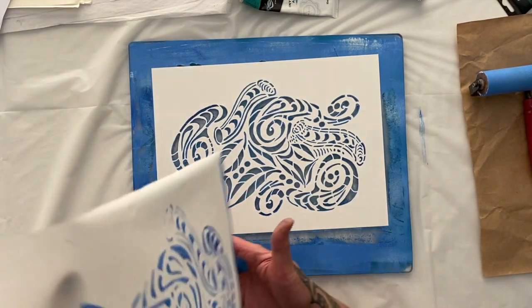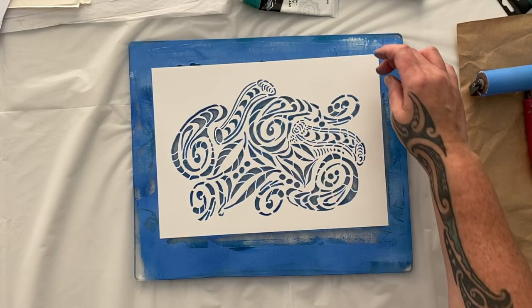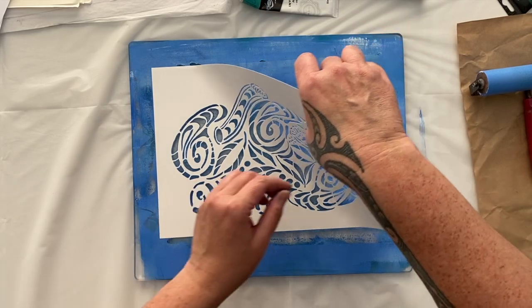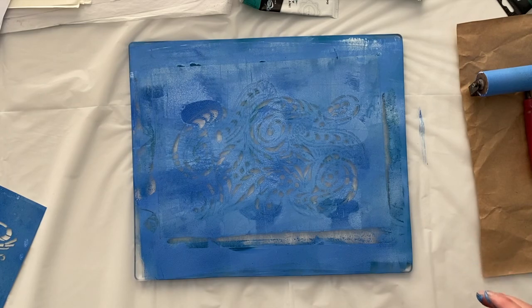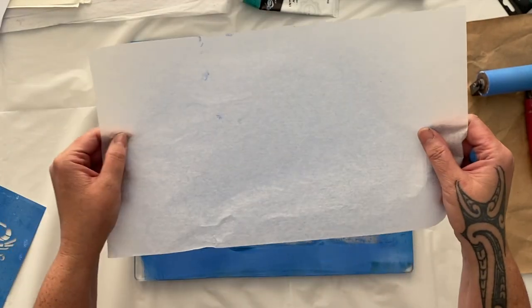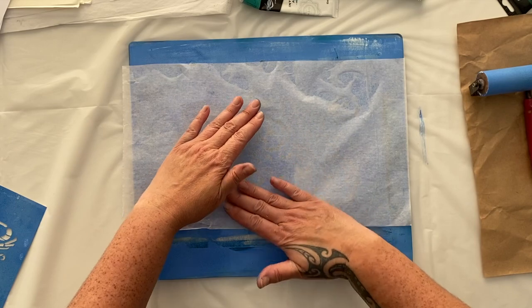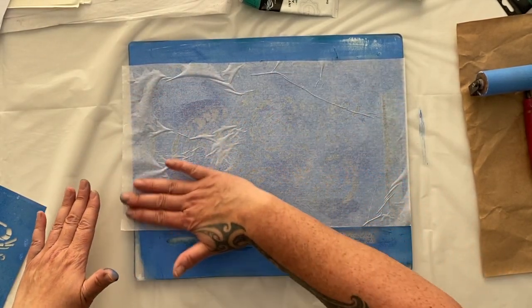All right, look at that. That is beautiful. I'm loving this beautiful stencil. Let's pull that. Oh, I was going to get some backgrounds, wasn't I? I've got them somewhere. I'll have to reach. I'll go and find some background colors, print some more stencils, because this is just too much fun. These beautiful blues and turquoise.